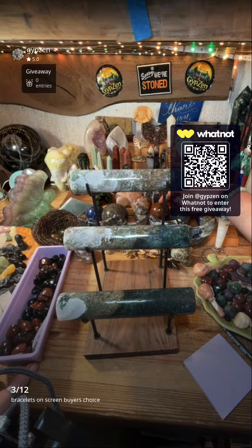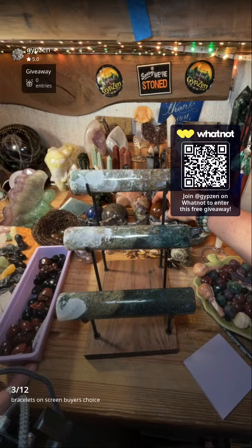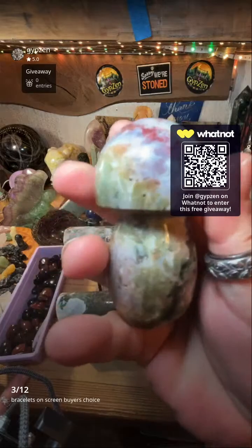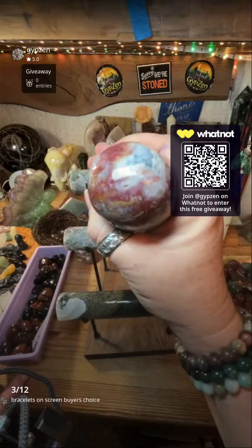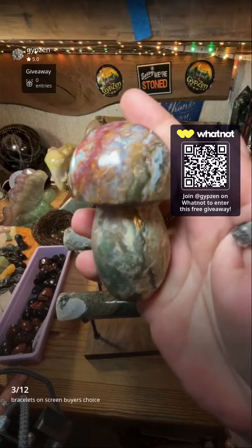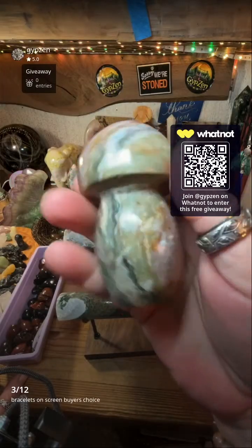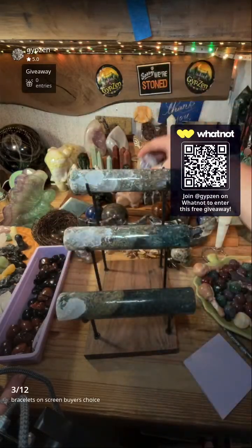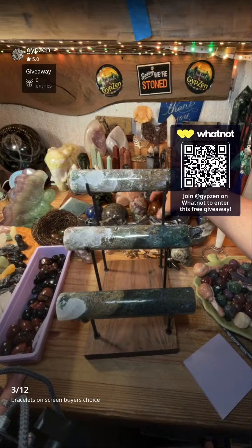Are you talking about this right here? So what you're talking about, Sammy? This one? It's a mushroom. Just looks like a sphere. Isn't it pretty? It is a big boy. Yep. This one's a mushroom too.